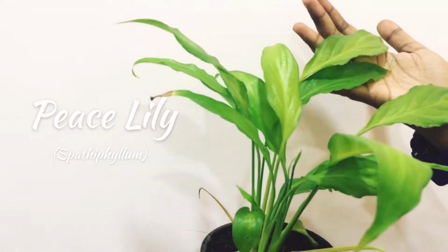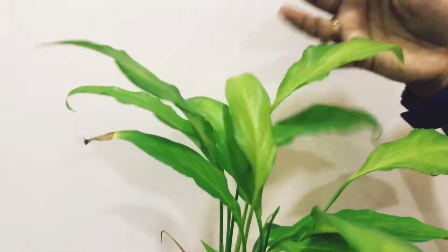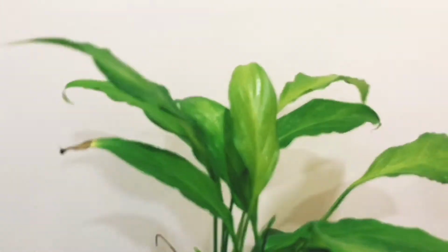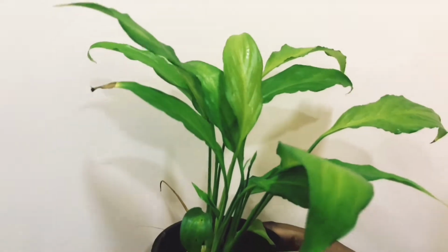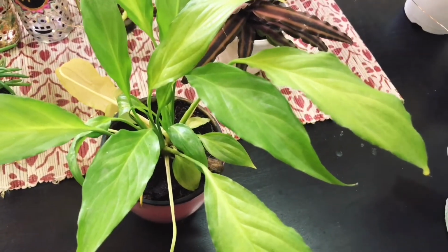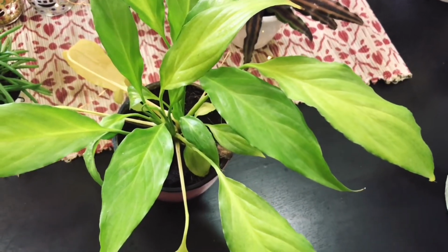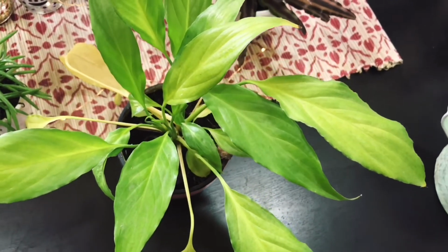Peace lily. It's a great general cleanser and air purifying plant that effectively removes all common indoor pollutants generated by furniture, electronics, and cleaning products. That's the reason it's one of the best air purifying plants.